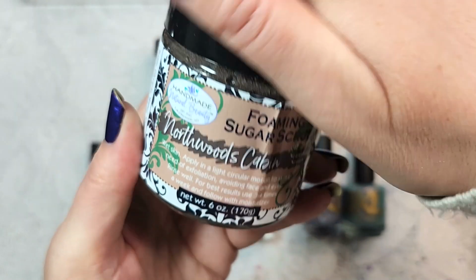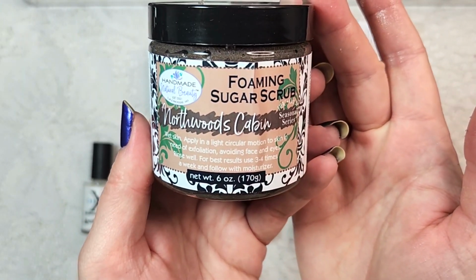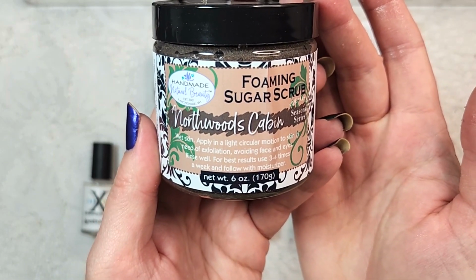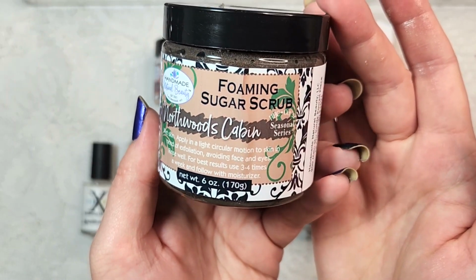So the instructions on this are: you wet your skin, apply in a light circular motion to skin in need of exfoliation, avoiding the face and eyes, rinse well. For best results, use 3 to 4 times a week and follow with moisturizer.